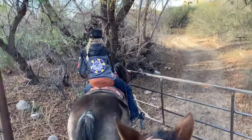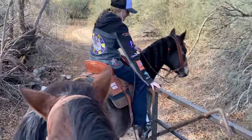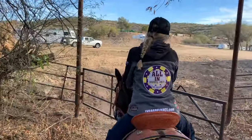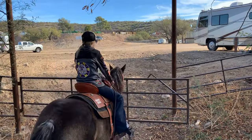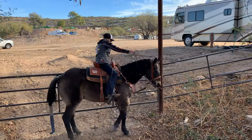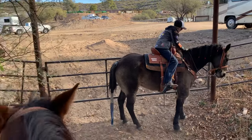Oh, look at that. She's pushing it. Good job. She sits at home and she tried to open her gate. In her pen? Yeah. Does she push them shut too, or does she just like to open them? Oh, good job. Good job, Mama. We gotta teach you that, Bumblebee.